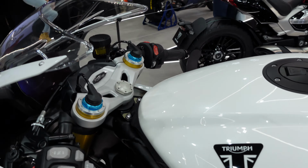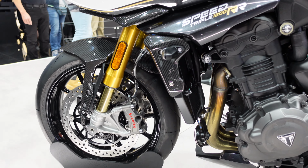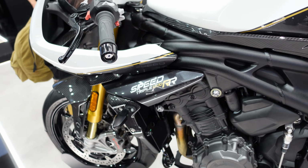I know people have seen the media shots that came round, and maybe some people have even got them in their local dealers. But if you look at this thing, it really is just dripping with carbon fibre. And yeah, the paint job looks white until you get up close and you realise it's sort of sparkly white.